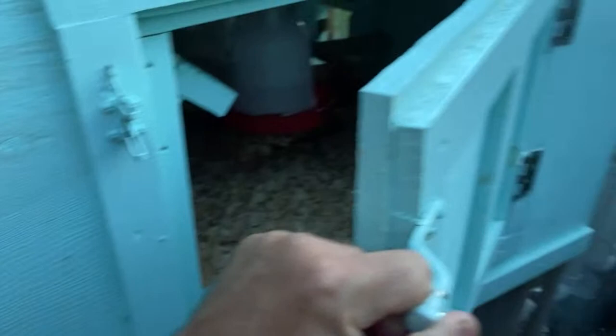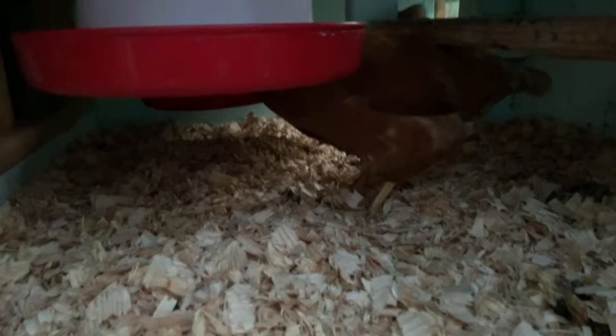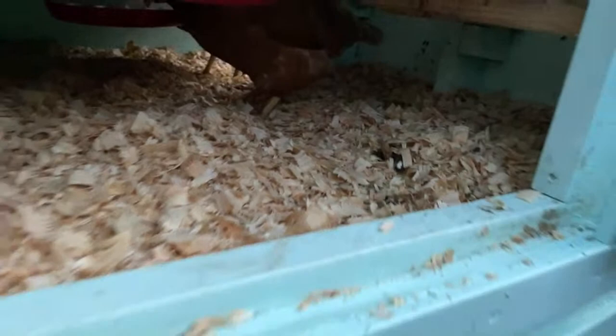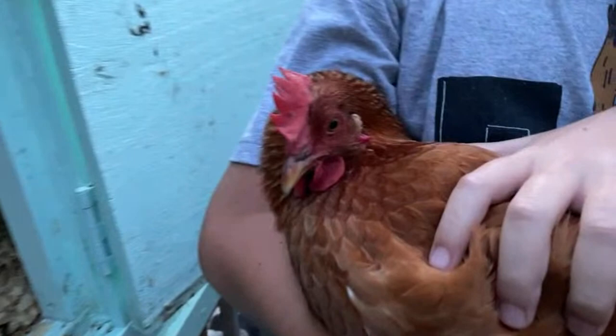Let's take a look in the coop. Loving my system, the chicken system. Hello. Looking in there to see if they laid any more eggs. I'm wondering if someday they're gonna lay 6 eggs for 5 chickens. Hey, you. She's the one that was in the dust bath, though.